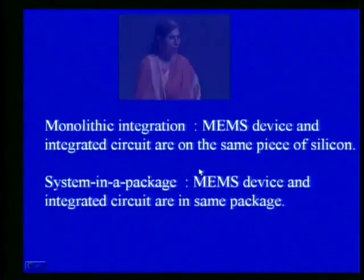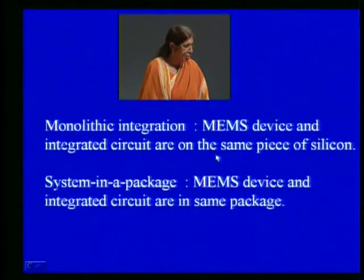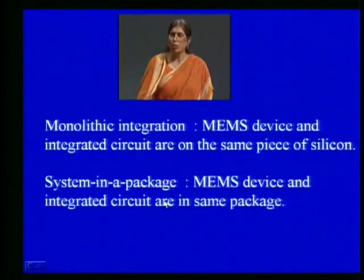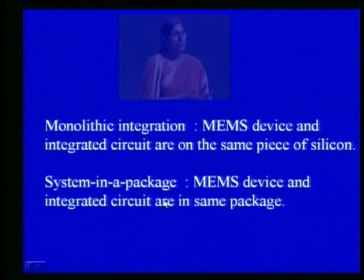So you can have monolithic integration, where the MEMS device and the integrated circuit are on the same piece of silicon. And you can have a system in a package kind, where the MEMS device and circuitry are in the same package, not on the same chip. There is a sensor circuitry and a signal conditioning circuitry, but not on the same substrate. So that's a system on a chip.